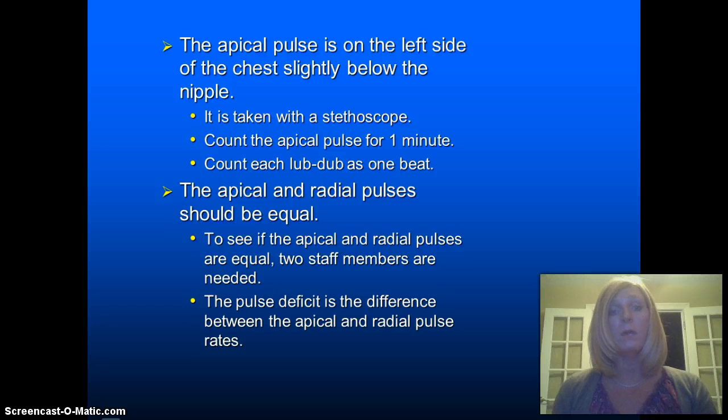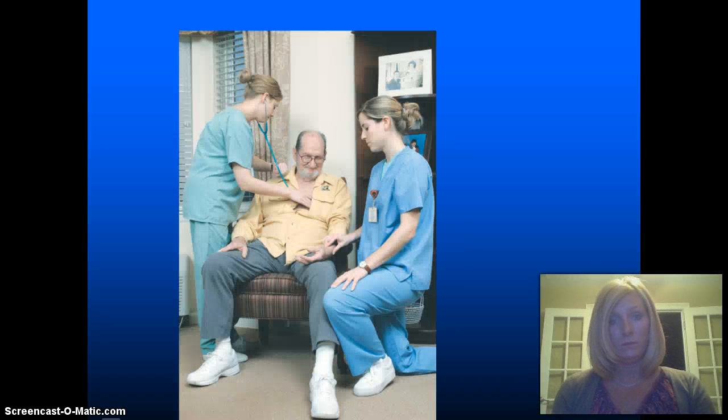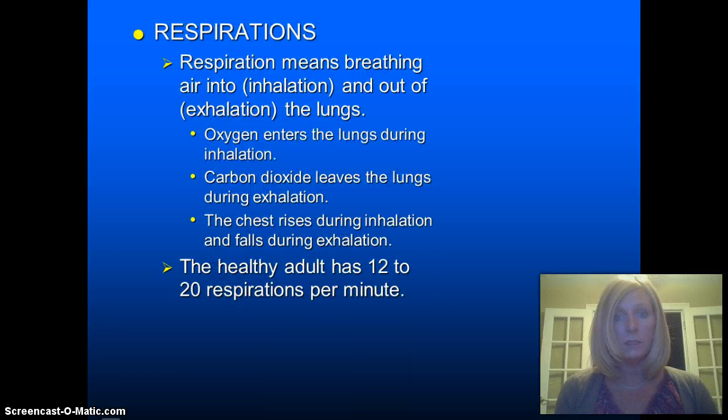The apical and radial pulses should be equal. To see if the apical and radial pulses are equal, 2 staff members are needed. The pulse deficit is the difference between the apical and the radial pulse rates. If there is a pulse deficit between the radial and the apical, it could signal some kind of circulation issues. Can you take a break for a second? That's them taking the apical pulse.